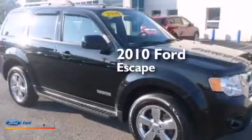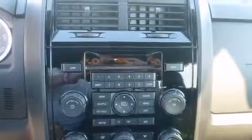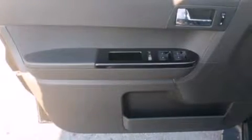This is a 2010 Ford Escape. It has a 2.5-liter four-cylinder engine, an automatic transmission, and four-wheel drive. Its top features include satellite radio, aluminum wheels, and traction control and stability control systems.